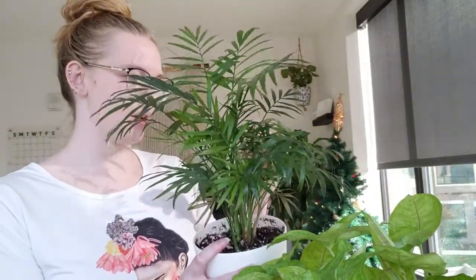I keep this in the bedroom, and honestly, they've never bothered this one until I brought it into the dining area and living area. But I love these. They're pretty, in my opinion, low maintenance. They are more difficult than some of the other ones I've got here, but they look so good. You can buy them almost anywhere.